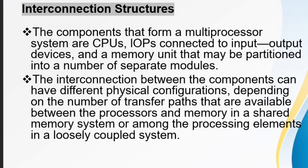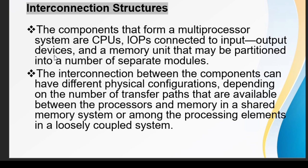Now, how these components are connected is critical. This interconnection between them determines how efficiently they can communicate and share data. In a shared memory system, this interconnection focuses on providing pathways between the processors and the memory modules. The more pathways available, the faster the processor can access memory. Think of it like having multiple lanes on the highway. More lanes means less traffic.